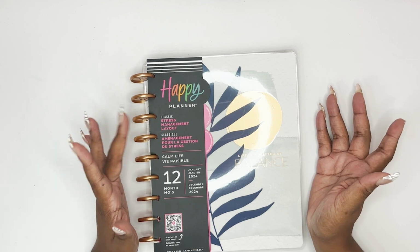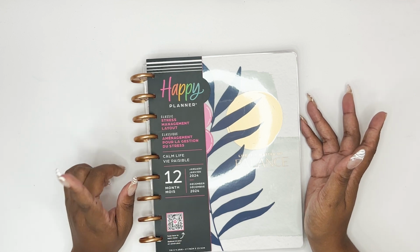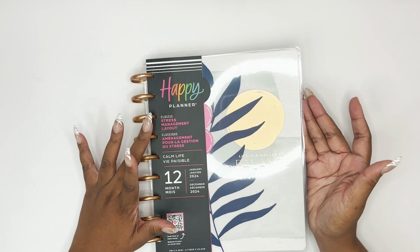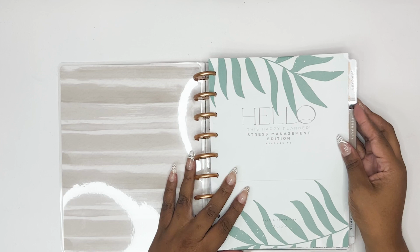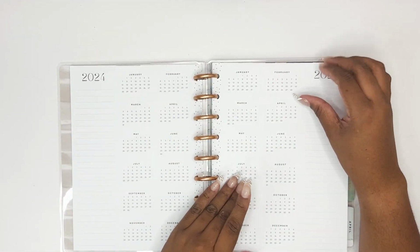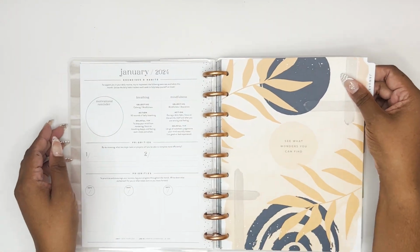And this planner kind of stood out to me as maybe a layout that I wanted to try. So this actually is the classic stress management layout, and I am going to do a little bit of hacking to it to make it work for me. So let's talk about what's in here first, and I can tell you how I plan to use it. Again, the classic stress management layout. You have your normal stuff in the front. Okay, so let's talk about this.